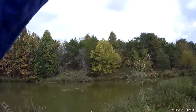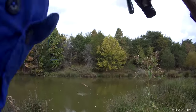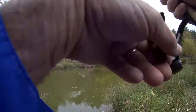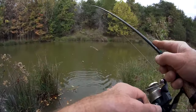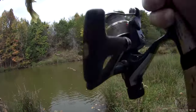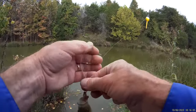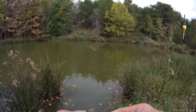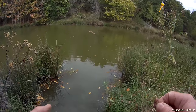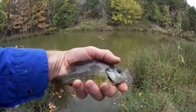Oh, got another one. What do I got this time? This is a bluegill. It's my biggest bluegill. Yeah, my biggest one.